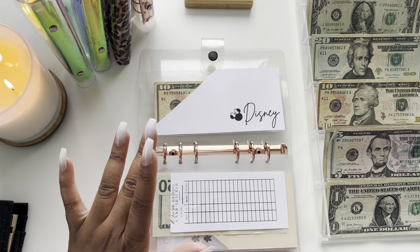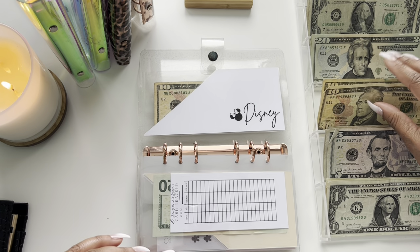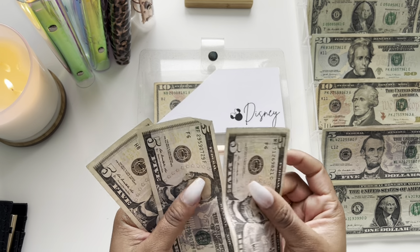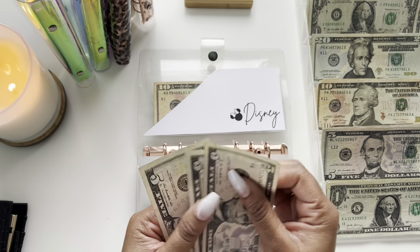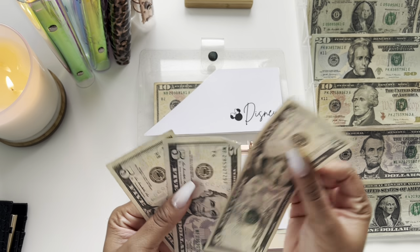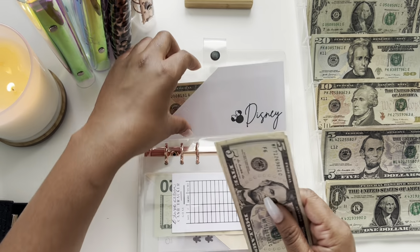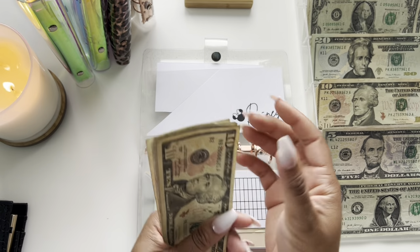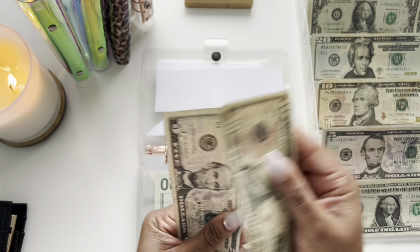The next one is going to be for Disney, and Disney is going to be getting $15. I'm just going to do all fives. So we got five, 10, and 15. So in Disney, we have 10, 15, 20, 25.